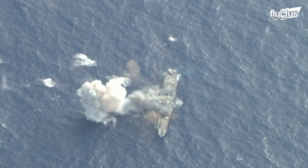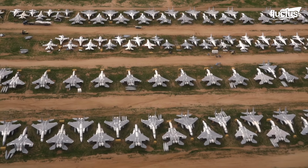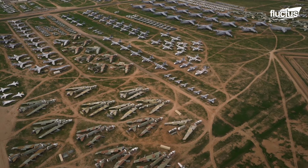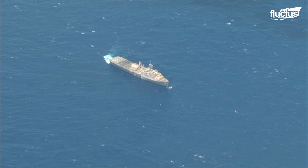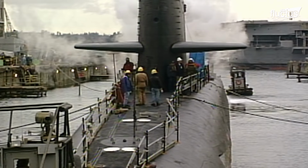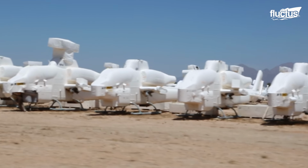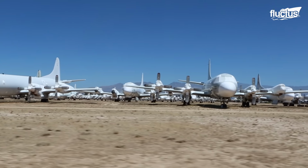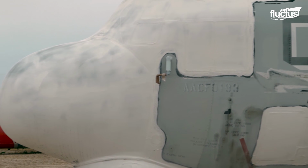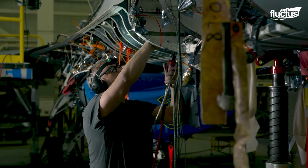From ship targets at RIMPAC to submarine hull cutting and desert aircraft storage, military disposal is not random waste. It is a controlled end-of-service system. Old ships may teach crews how weapons perform. Submarines may be dismantled through careful industrial recycling. Aircraft may be preserved, stripped, or demolished after one final landing. Each machine carries history, but the military still has to manage steel, fuel, electronics, classified equipment, and environmental risk.